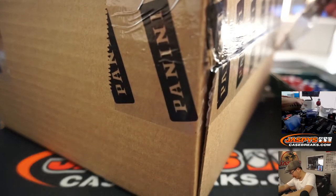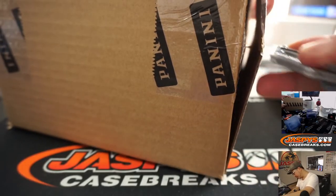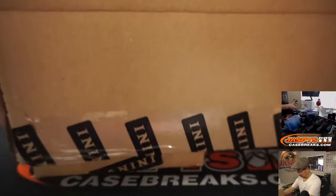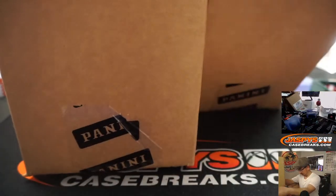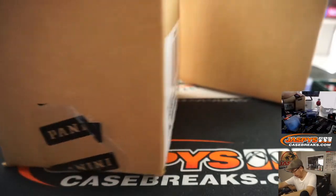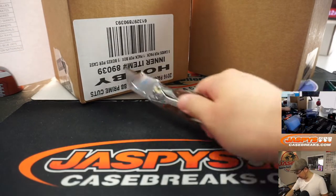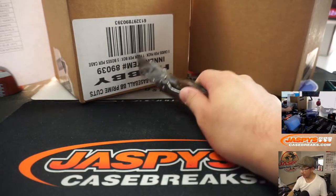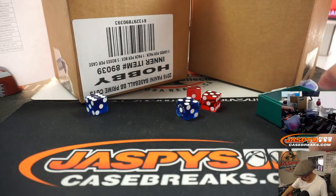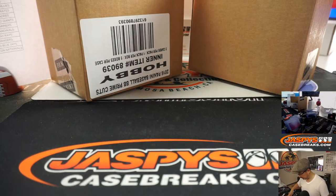I remember the product. I just don't remember the configuration. The tuner is in here. All right, there we go. All right, so five boxes per inner case right there. All right, so 1, 2, 3 for the left side, 4, 5, 6 for the right side. I think I will select that die over there. All right, good luck, cases.